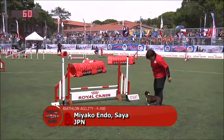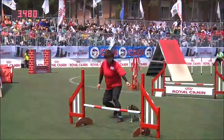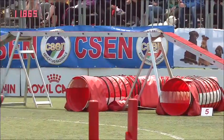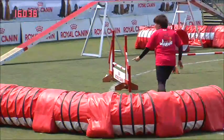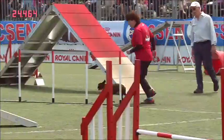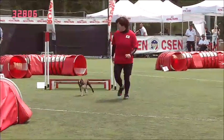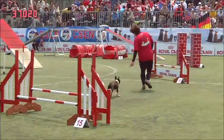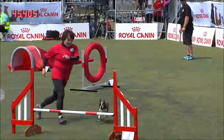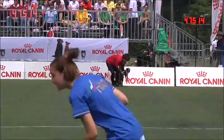From Japan, Nippon. This is a Boston Terrier with Miyako Endo. This is Saya. 47.51 finishes it up with a fault on course for Miyako Endo and Saya.